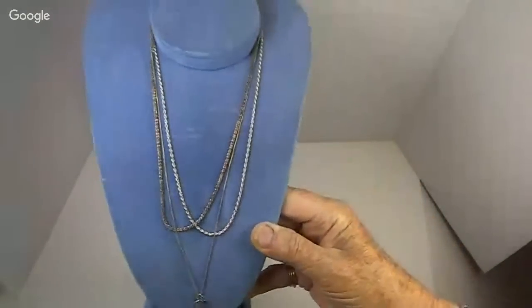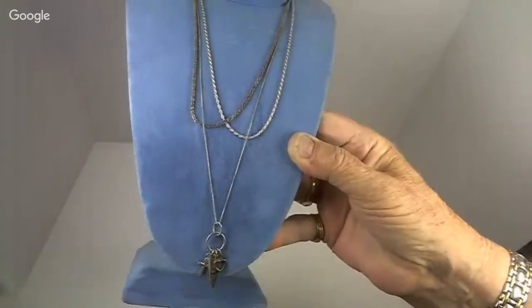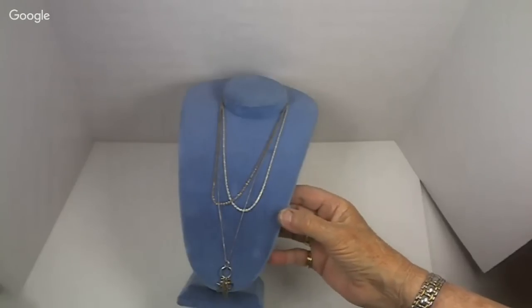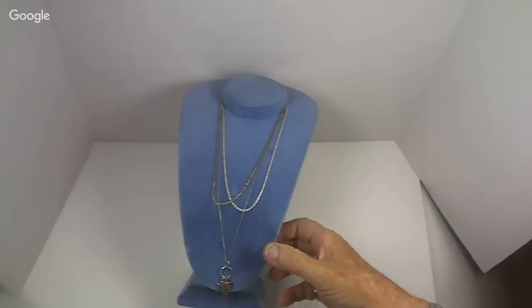And what are we starting the bids at? We're going to start it at 10. Let's start bidding at 10 for 3 sterling silver necklaces. One is actually a charm holder. Anybody want to start up at 10? Can you tell me if the charm holder opens in order to add more? I probably can do that. We're at 10, looking for 12. Who's going to give us 12? We are at 10 right now for 3 sterling silver necklaces.